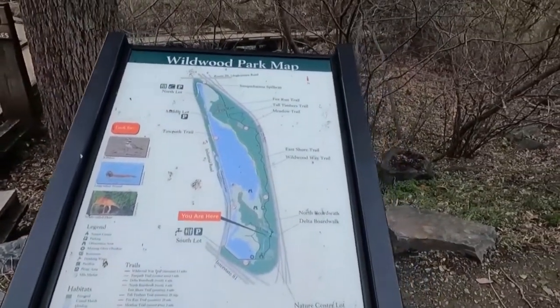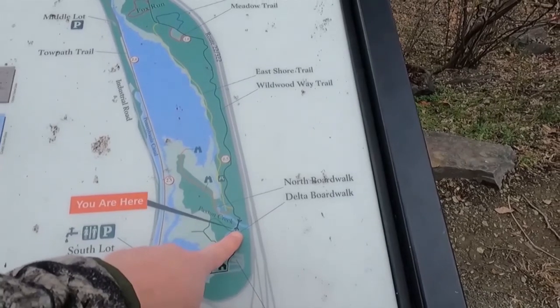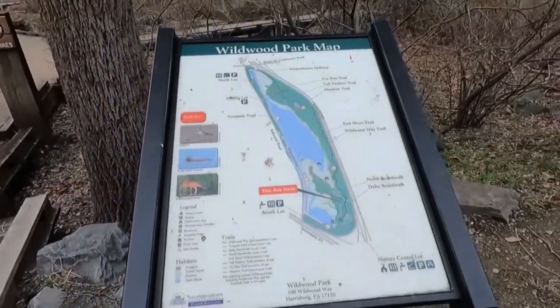Here's our map. Currently we are right down here. Highway's over here. This is 322, so there's a lot of road noise in the background. We'll take a walk and explore some of these areas to see what kind of wildlife we can find, so stay tuned.